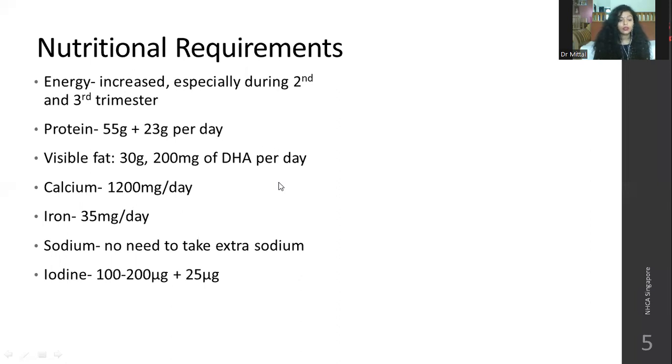Teenage. Iodine consumption 100 to 200 microgram plus 25 microgram. Again, in iodine, additional care for adding more salt or something to get iodine is not necessary. When you increase the amount of fruits and vegetables in your diet, automatically this component will be covered up.